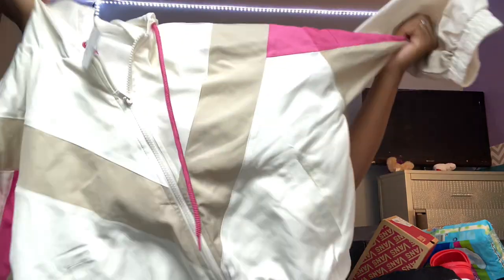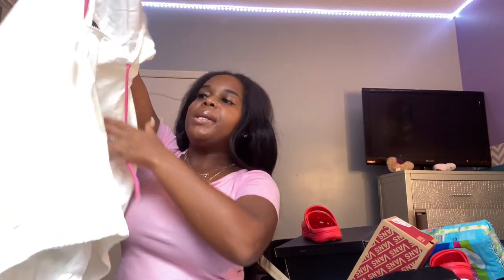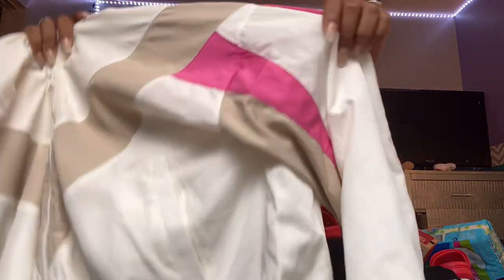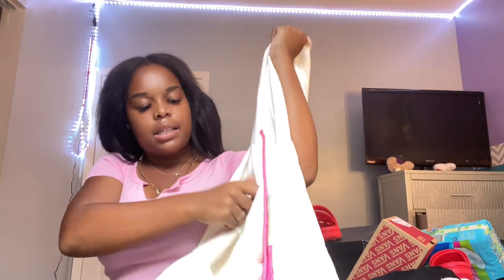So next, you guys, I have this other sweater that's from Forever 21. My boyfriend got it for me. It's in a size medium. It is cropped also. I don't know how much it was because, like I said, he got it for me. But it's really cute. It's this cream, off-white type of color, you guys. And then it has khaki and this hot pink. Super duper cute. It has a hoodie on it. And this is a jacket, not a sweater. So that means it zips all the way down, you don't pull it over your head.